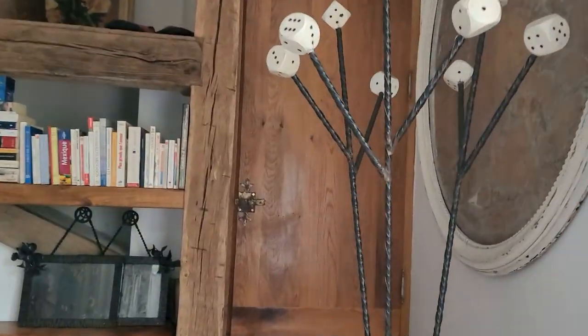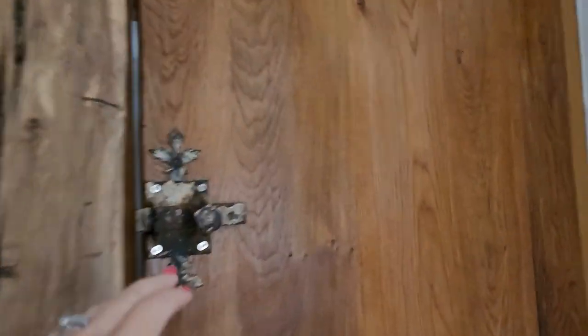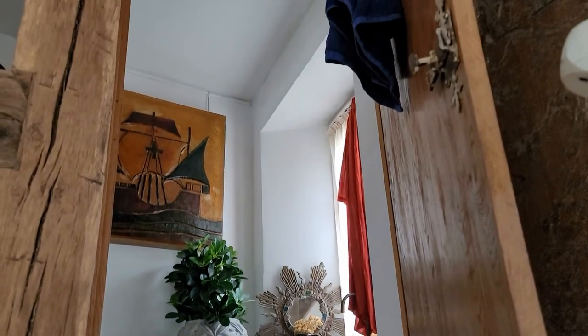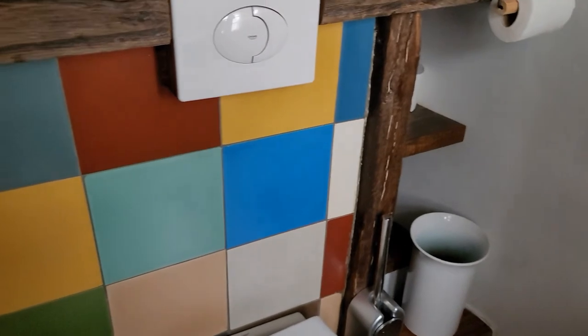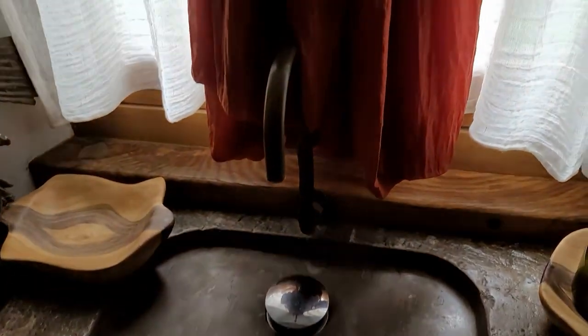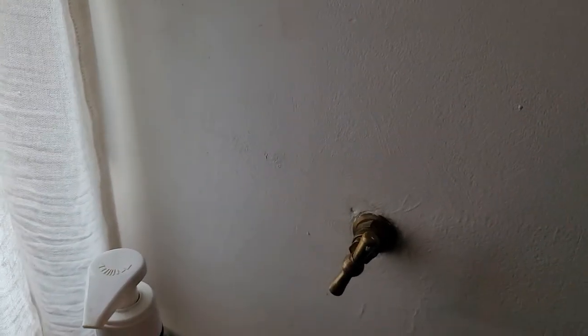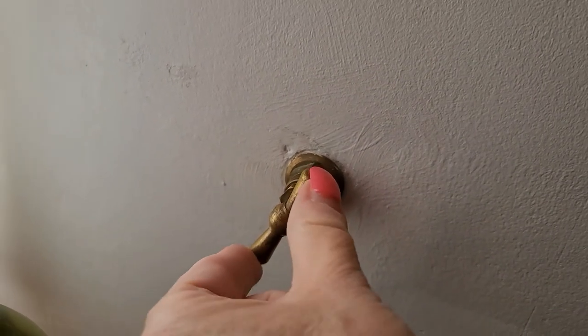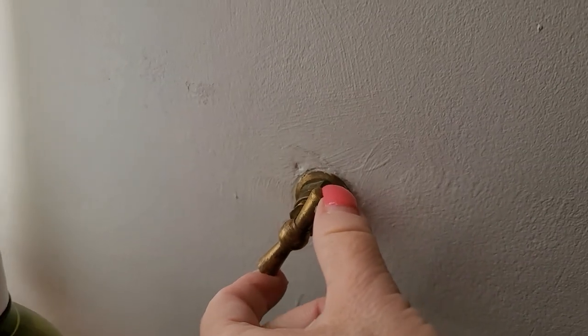So yes. These steps lead up to the room with the toilet. And here is the toilet. Look at this cute little sink right here in the toilet room. And you turn the sink on using this little knob in the wall, which is very small, a little over an inch, which seems strange in the wall, but it is interesting. And that's the curtain in front of me. It's an interesting little touch.